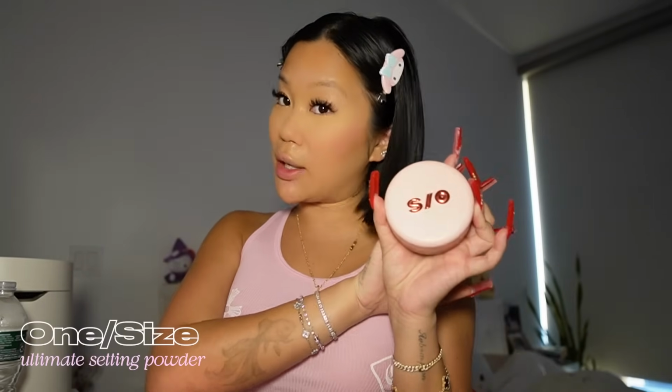I remember in high school, when I first started using bronzer, I was like, this is a thing? To put bronzer here? Because people are so scared to be looking tan. They would never use bronzer on their fucking, you know what I'm saying? On their face. And then I go with my One Size Ultimate Setting Powder in the shade Sweet Honey. I love One Size, I love their stuff. Then I just go over the same area.